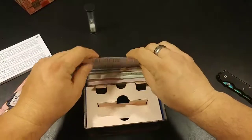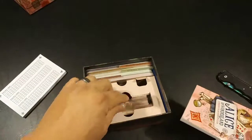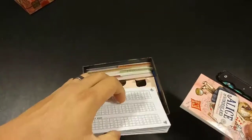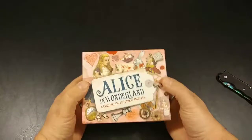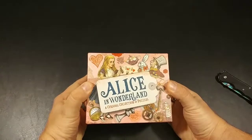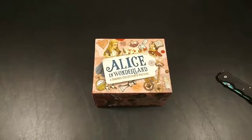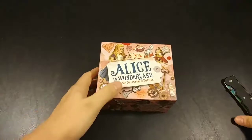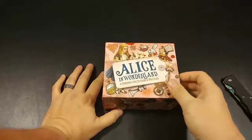But if you see this hanging out in the Barnes & Noble clearance shelf, at least now you know what you're going to get, you know what to expect. So that's everything that comes in Alice in Wonderland, a curious collection of puzzles, and I showed you 2 or 3 examples. So hopefully that gives you a good idea if this is something that you would enjoy, or maybe your group or your family. I could see sitting down with certain people and trying to figure these riddles out.